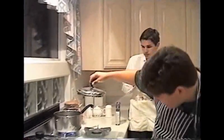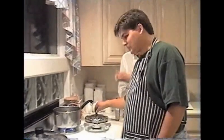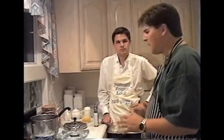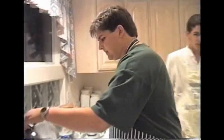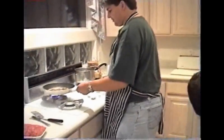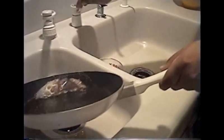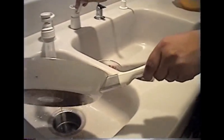It's not quite to a boil yet. Why don't you grab a platter or a bowl? All right, actually, you know what I'm going to do with this butter? Because I used too much of it, I'm going to have to dump some of it down the drain. Anyway, now we can dig in.